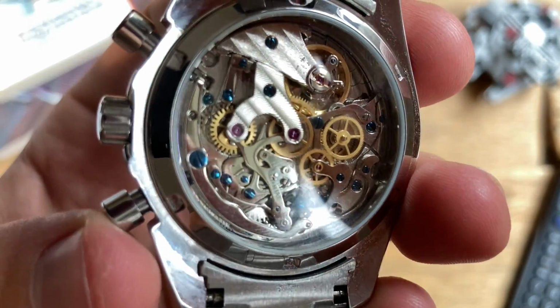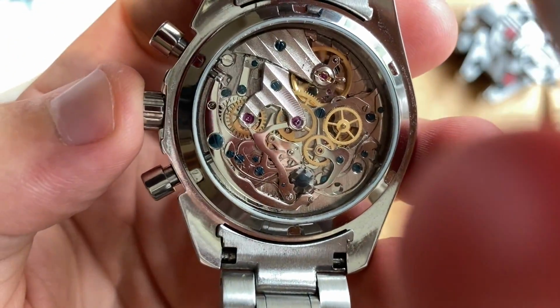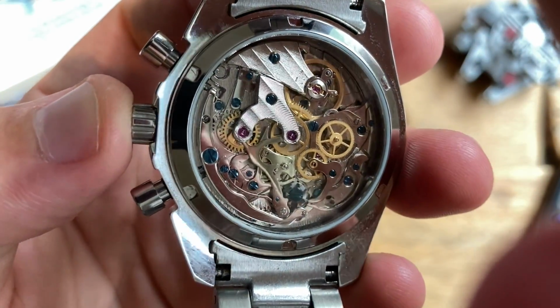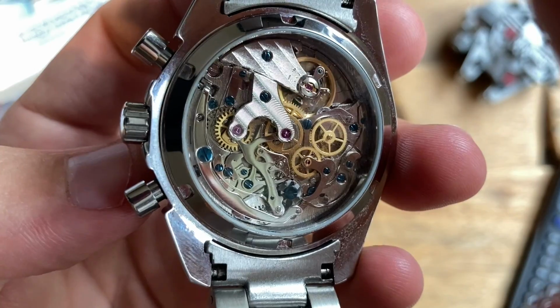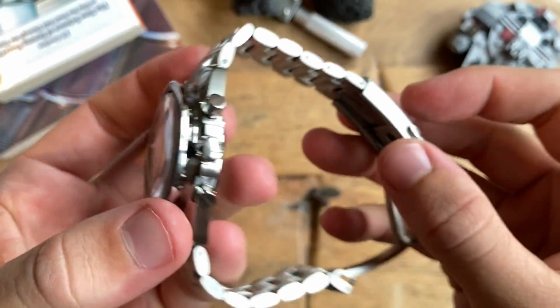Honestly, this movement is stunning, and the fact that they've put a massive display case back on this piece is testament to its beauty. Just to go over some specs, this is a 20 jewel Seagull ST19, which is hand winding, doesn't have hacking, and has approximately 42 hours of power reserve.